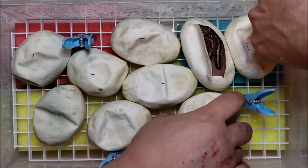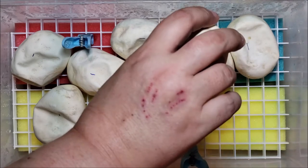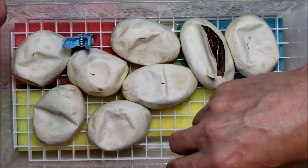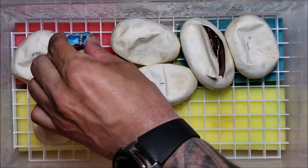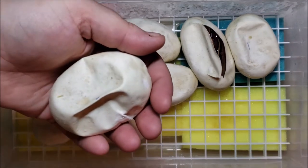Way to start. And yes, if you haven't noticed, I got a nice little bite right there. One of my big girls, I opened up and didn't realize that she didn't notice that I was there. Startled her from sleep and she let me know.